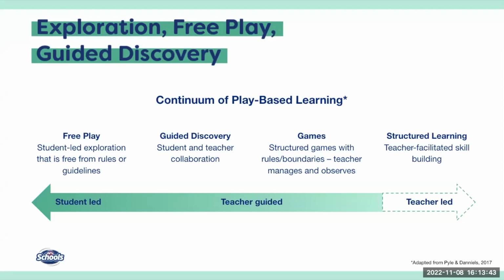So we might hear phrases like, maybe you could try this. Can anyone suggest a way we could do this differently? Wow, what did you just discover? Guided discovery gives focus while still allowing students the freedom to explore. And of course, games. Games bring in more structured learning and are managed or observed by a teacher. Games have clear rules and boundaries, but still promote a sense of fun and playfulness.